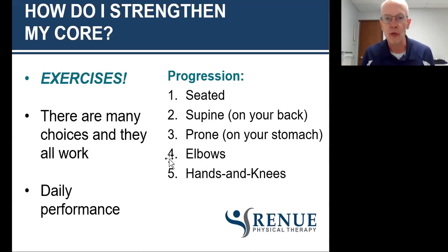Many folks try to work on their core, maybe once a week or every other day. If you're going to strengthen your core in terms of real functional ability to promote overall efficiency of movement and to prevent back problems and other sorts of problems, you're going to need to work on your core daily.